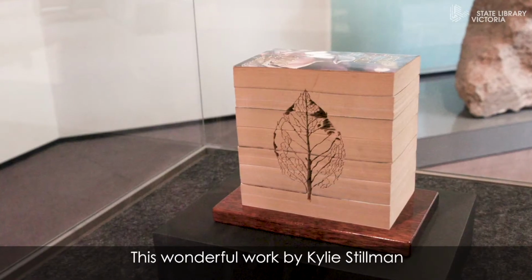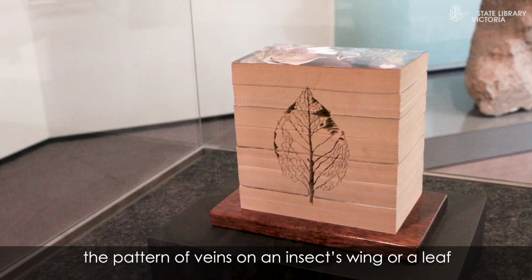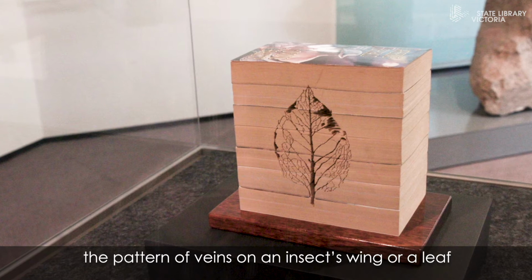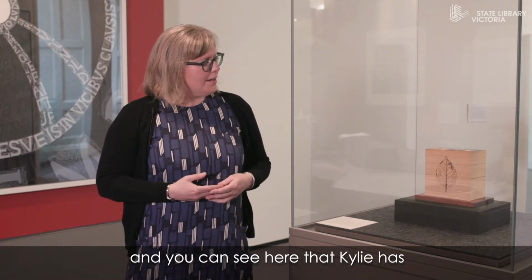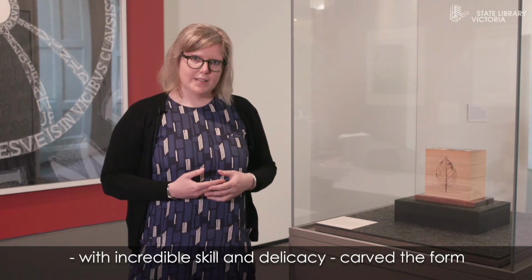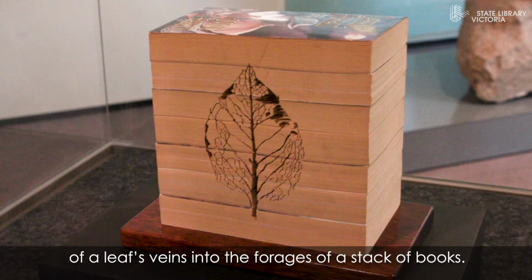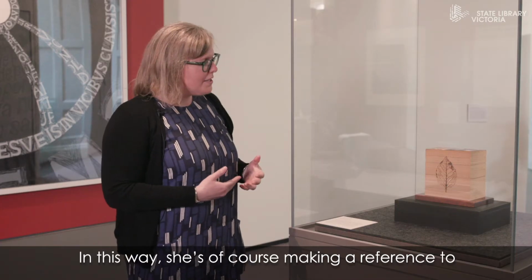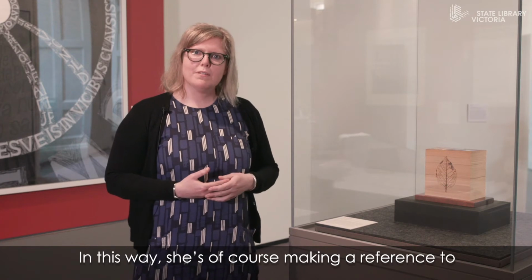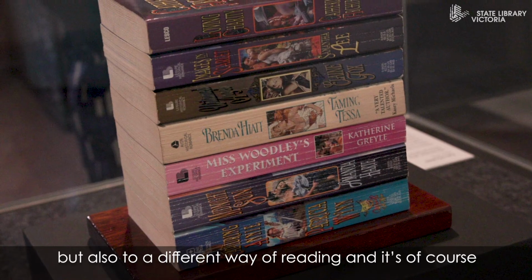This wonderful work by Cowley Stillman is called the venation. The word refers to the pattern of veins on an insect's wing or a leaf. And you can see here that Cowley has, with incredible skill and delicacy, carved the form of a leaf's veins into the foredges of a stack of books. In this way, she's of course making a reference to the leaves of nature, the leaves of a book, but also to a different way of reading.